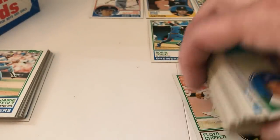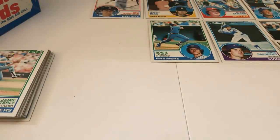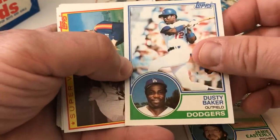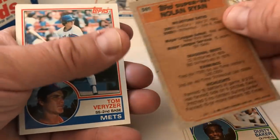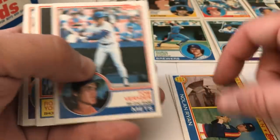Okay. Oh, okay. There we go with that. Oh, we didn't finish on the pile. Jimmy Easterly, Dusty Baker, Nolan Ryan, super veteran, way off center, misprinted. In the back, too. Number 361 is not on the list, thank goodness.